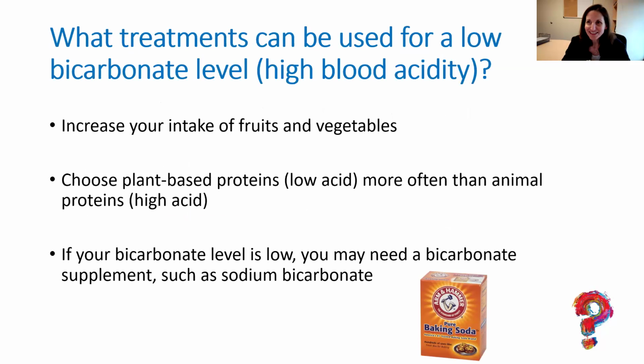So what can we do about that? The first is, the recurring theme here, increase your intake of fresh fruits and vegetables. Those are ultimately a source of what we call base. So it kind of combats the acidity that may be building up in the body. And further to that, the choice of proteins can also be helpful. So try to sway the balance more towards plant-based proteins, which will be a lower acid load for your body than animal proteins, which would be a higher acid load for your body.